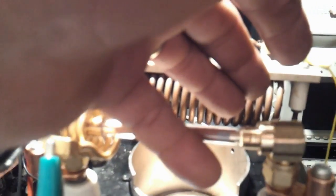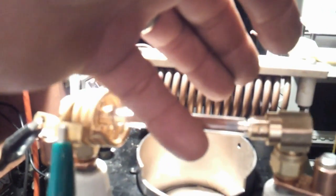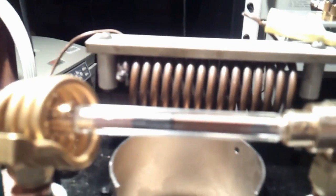Let me check if this is hot. No, this compound is completely not hot. And I'm not having zero here. God, how can I make this? Hold on.